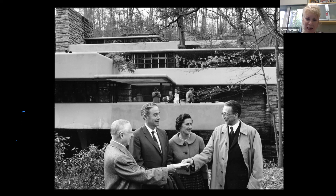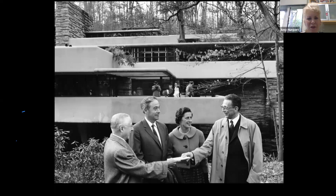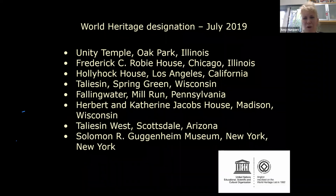So tours began in the spring of '64. We've had, I believe, over 6 million visitors by this point. And a little over a year ago, along with 7 other Frank Lloyd Wright sites, we became a World Heritage Site, which was a huge deal, something that had been in the works since the early 1990s, actually, and it's something that we're quite proud of.